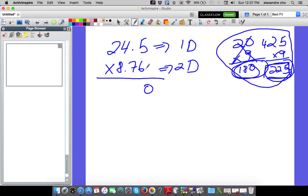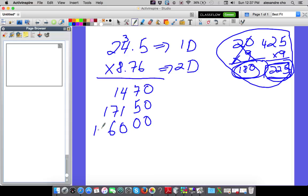6 times 5 is 30, carry the 3. 6 times 4 is 24, plus 3, 27, carry the 2, 12, and that's 14. Let's do the 7, add a 0. 7 times 5 is 35, carry a 3 again. 7 times 4 is 28, plus 3, 31, carry a 3. 7 times 2 is 14, with a 3, 17. Now do two more, 2 zeros. 8 times 5 is 40, carry the 4. 8 times 4 is 32, plus 4 is 36, carry the 3. 8 times 2 is 16, plus 3, 19.